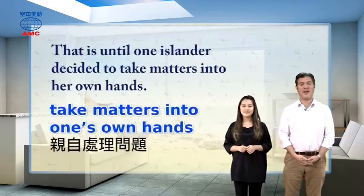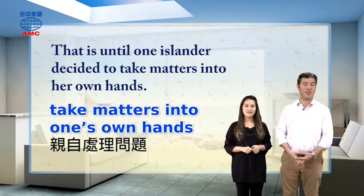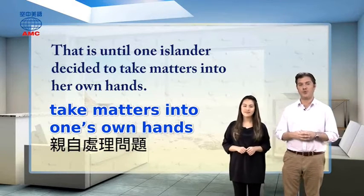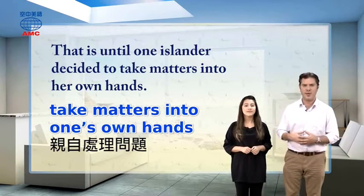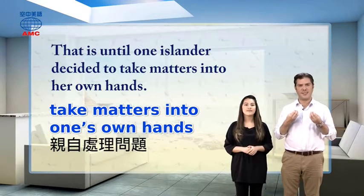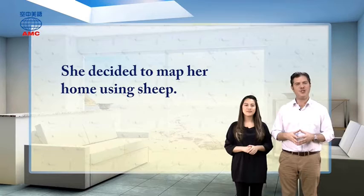So there we are. Before the break, we learned that this lady on the Faroe Islands, very remote islands, decided to take matters into her own hands when she discovered that her island and its streets were not on Google Street View. She decided to do something about it, not by calling up Google and saying, hey, send your people over. No, she knows they're very far away, so she decided to do it herself. What did she do? Well, it says she decided to map her home using sheep.